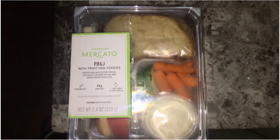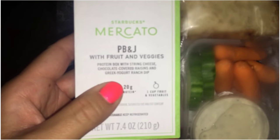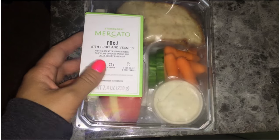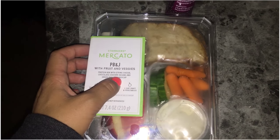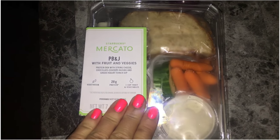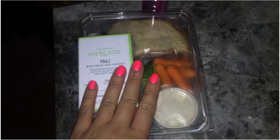Hopefully there's not too much traffic right now. Fingers crossed. Also, how cute is this from Starbucks? PB&J with fruit and veggies, and it's got a string cheese. There it is. And chocolate covered, what is it? Chocolate covered raisins. How cute. I remember my mom used to pack me lunches and this reminds me of it. It's so cute. So I'm bringing this for lunch today.